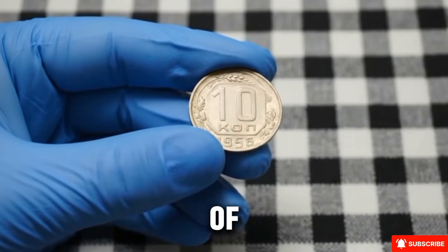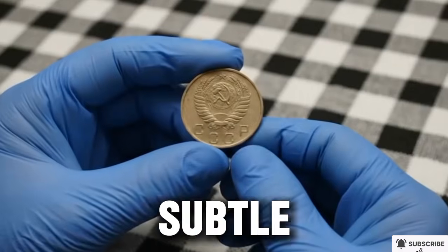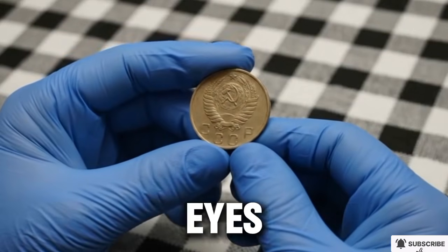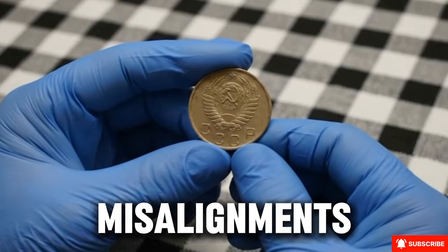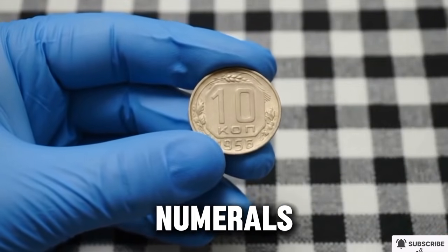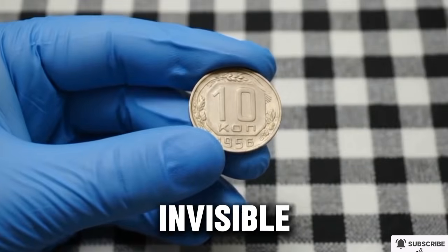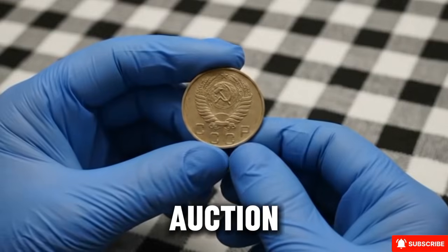It's a combination of its historical significance, its rarity in excellent condition, and the subtle minting variations that only trained eyes can detect. Some coins may have slightly different die marks, tiny misalignments in the lettering, or variations in the size and spacing of the numerals. These minor quirks, invisible to the untrained eye, are the very details that collectors fight over in auction rooms.